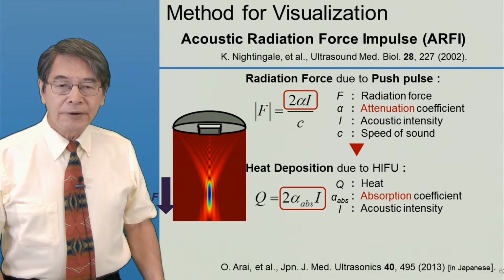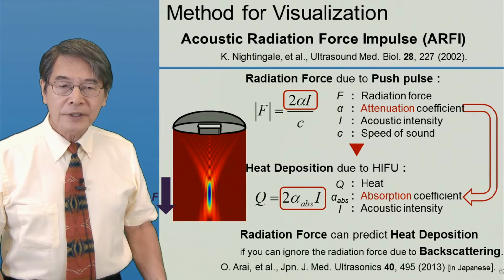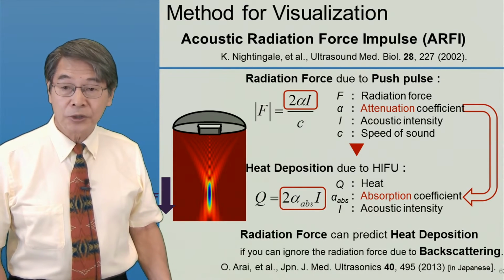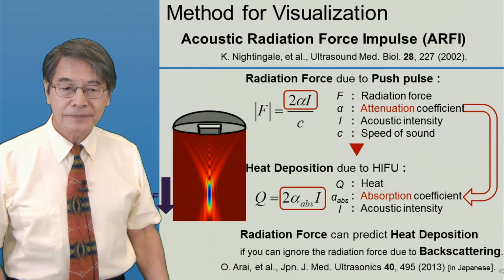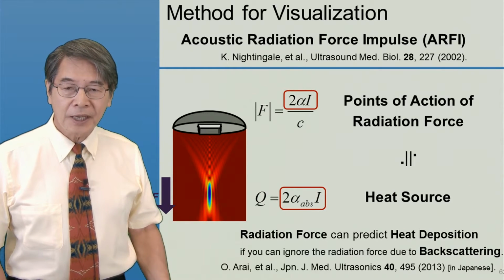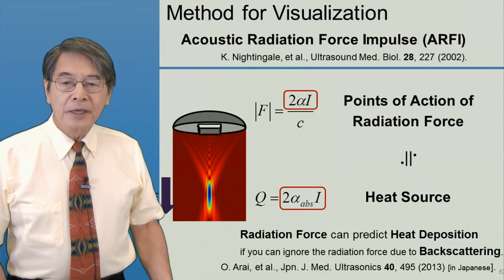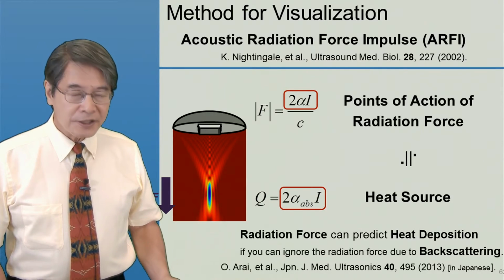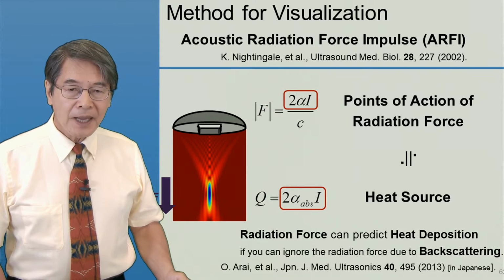Therefore, the radiation force can predict the heat deposition if you can ignore the radiation force due to backscattering. In other words, the points of action of the radiation force are approximately the same as the heat source.